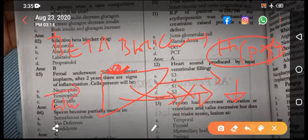That's why we give glucagon. The glucagon is actually the antidote for beta blocker. It causes glycogenolysis and gluconeogenesis, and it has an effect on the heart, increases the heart rate, and reverses the beta blocker activity. The cardiac blocking activity of the beta blocker is reversed by the glucagon. So that is actually another MCQ.